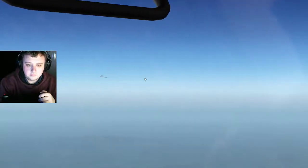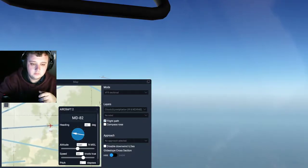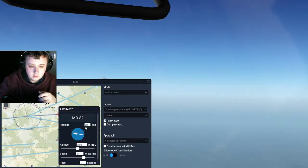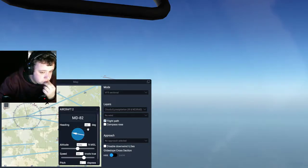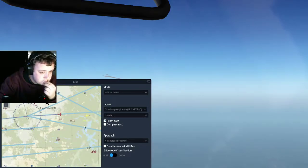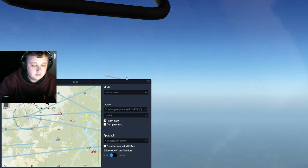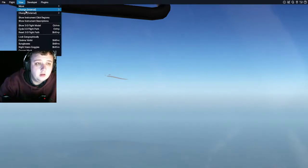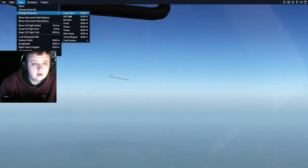Oh, here's another plane. Where are they at? MD-82. They're heading 281. I don't think they're going to be a factor. Let's go external and see if we can get a good view of them.